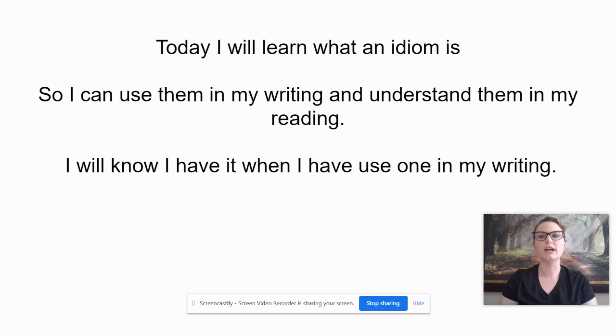This is week 4. Yesterday we talked about similes and metaphors, and today we're going to be talking about idioms. This is another type of figurative language. And please remember that figurative language is just an expression. It's when we say things or reference things and we don't actually mean exactly what we're saying. So yesterday we looked at similes and metaphors. Today we're going to be learning about idioms.